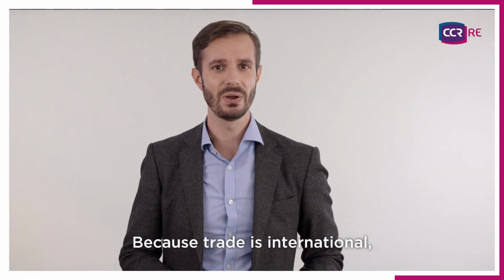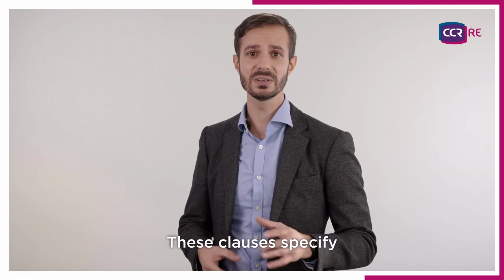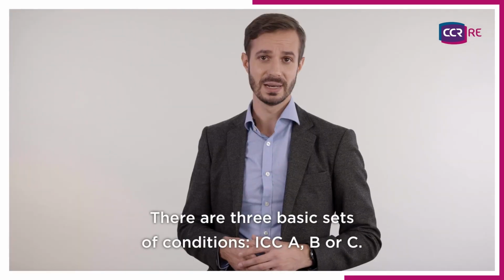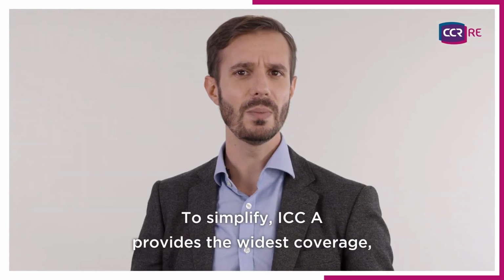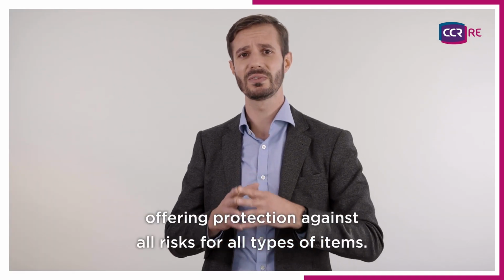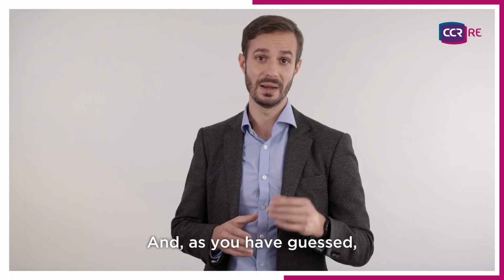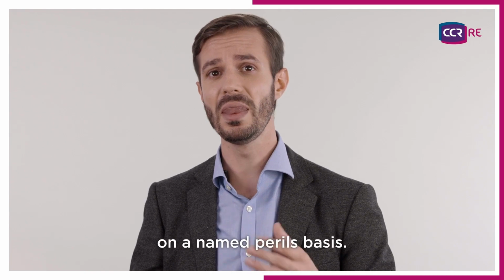Because trade is international, cargo insurance conditions were standardized into the Institute Cargo Clauses, ICC, that are used worldwide. These clauses specify what items in the cargo are covered as well as the applicable conditions. There are three basic sets of conditions, the ICC-A, B, or C. To simplify, ICC-A provides the widest coverage, offering protection against all risks for all types of items. ICC-B slightly reduces the scope of cover, and as you have guessed, the C version of the ICC is the most restrictive one, on a named peril basis.